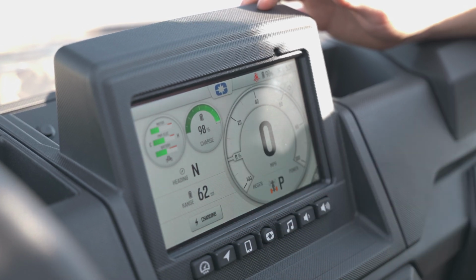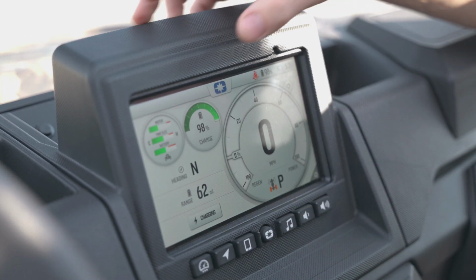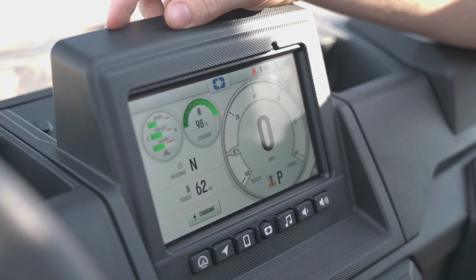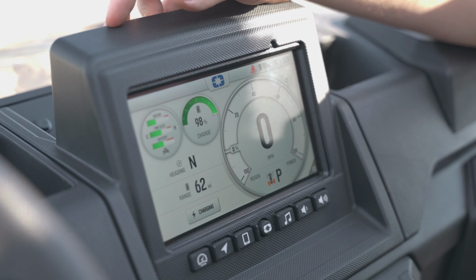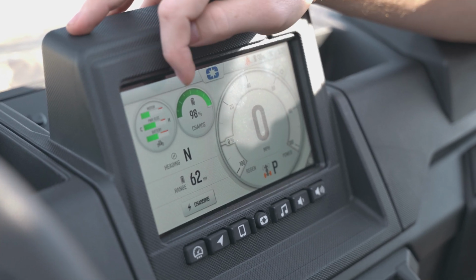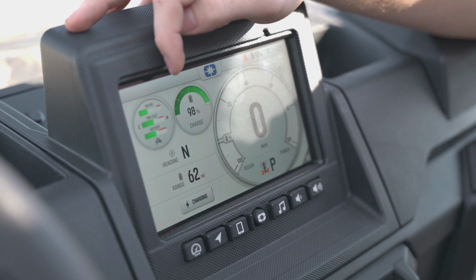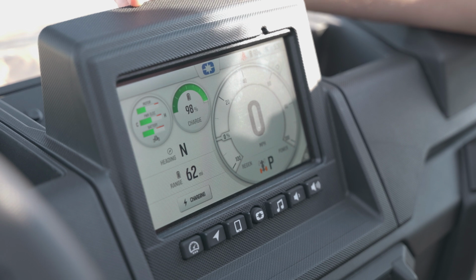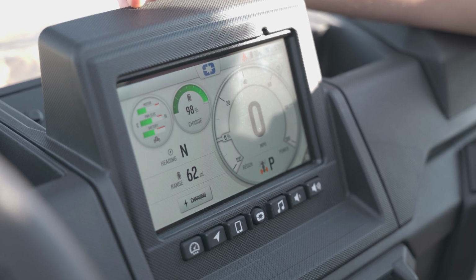You can change different things like our compass up here, 98% charged. It still has a 12-volt battery, so you can even show what your 12-volt battery is set at right now. Over here on the side, this shows our temperature of the electric motor, our batteries, and it just is showing you because they still do get warm. These aren't going to stay cold all the time, and it still has a fan to cool them off.